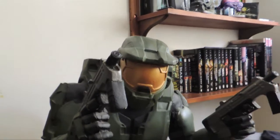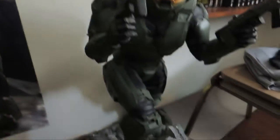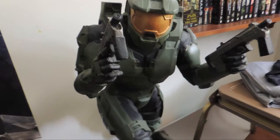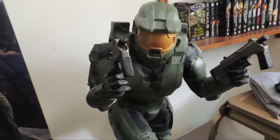This is a Master Chief Halo 2 statue. Let's see if we can get down here. See the plaque on it. There you go. A buddy of mine who works at GameStop bought this for about $200, give or take. It wasn't in the best condition. He refurbished it, fixed it up, sold it to me. I got it for $280. Pretty good price, all things considered. I've seen these going for like $500 the few times they've been on eBay.